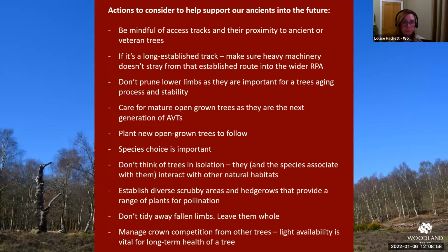Don't prune lower limbs. And this is a really important point, I think, and something I'm seeing quite regularly on arable farms, understandably, where lower branches are potentially being knocked by machinery. And obviously, to avoid that, lower limbs tend to be pruned off to allow the machinery to pass without damaging the tree. But actually, what that's also doing is removing the ability of the tree to reform a lower crown, which is a really key survival strategy for trees reaching mature and post-mature and ancient status. So that ability for a tree to form a lower canopy is really important.